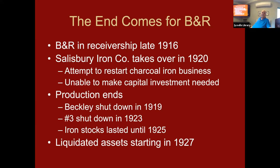but they were not able to make the capital investment needed to build new furnaces and bring them online in East Canaan. They had attempted to build a more modern furnace over there, but they did not make it. Beckley Furnace shut down in 1919, and the number three furnace, which is now part of the Lindenmuth Winery, shut down in 1923. And that was the last of it. All of the other furnaces, those here in Salisbury and others in adjacent New York and Massachusetts, had shut down by then. So 1923 is the last hurrah here in Northwest Connecticut when number three shuts down in East Canaan.